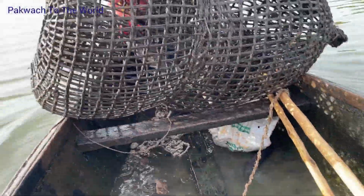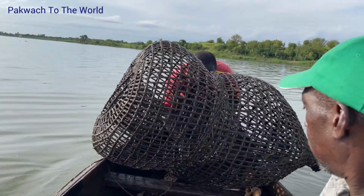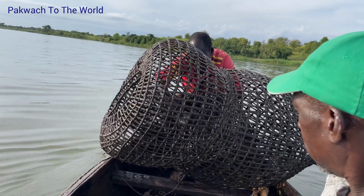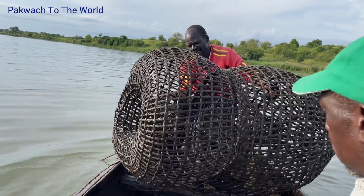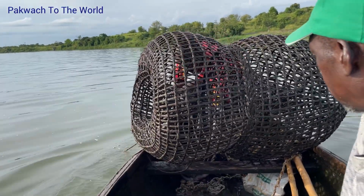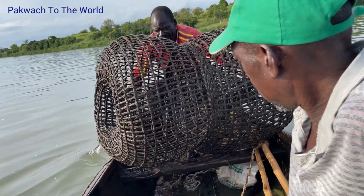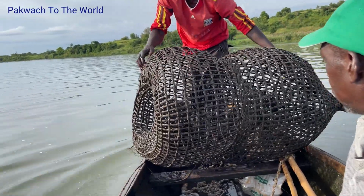Now, the cage is mostly for getting the baits, but next to the cages are always hooks. Those hooks are for getting big Nile perch. That's why you see there are big hooks for getting Nile perch. So my nephew unfortunately has gotten nothing, but he has thrown back the cages and the hooks and is hoping to get something next time.